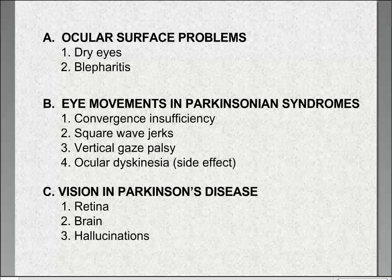Then there are eye movement problems, and this is the kind of thing that perhaps a general ophthalmologist and optometrist may be less familiar with, the kind of eye movement things that we see not uncommonly and can cause problems and symptoms, some of which have a reasonably easy fix and others not so much.